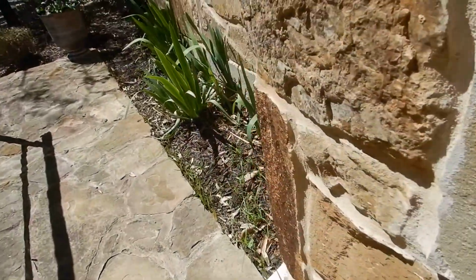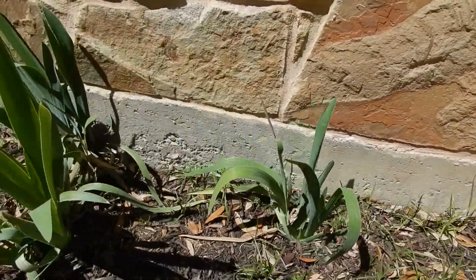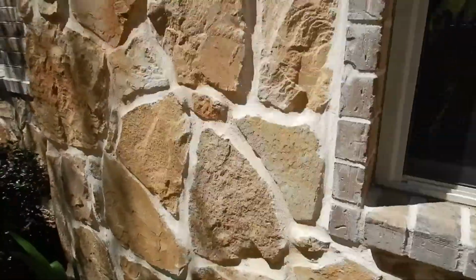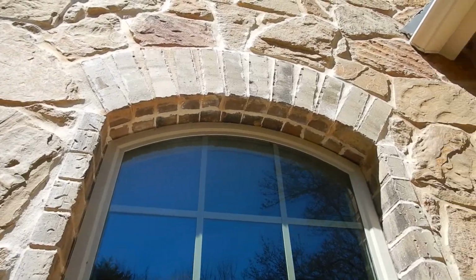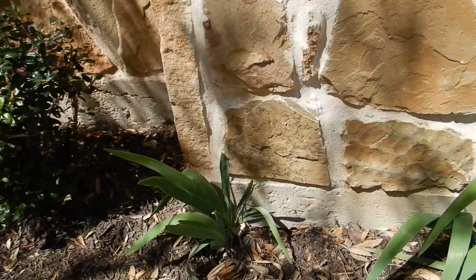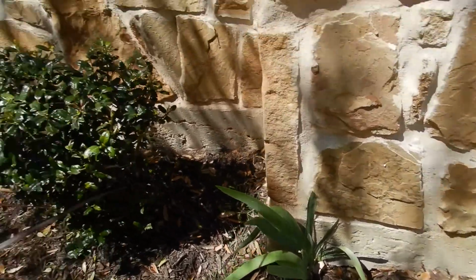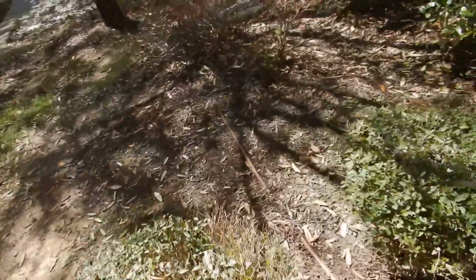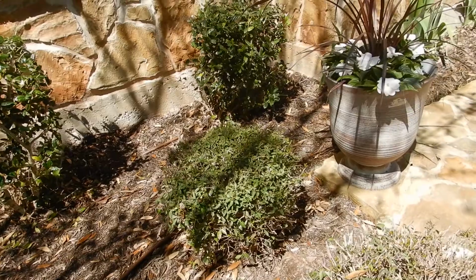But I am not seeing any weep holes. Now, they're not required over the arched windows, because there's not a lintel up there. But I'm not seeing them. No weep holes around the masonry at the front of the structure.